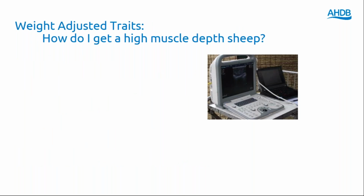So weight-adjusted traits, well, it's useful for just a moment to think about how do I actually get a high muscle depth EBV sheep on the old system. What sort of sheep is it? Well, you can get there in two ways. One is that it's just a big animal. Big animal goes in front of the scanner, he measures it, and it's got a big high muscle depth. In part, that's due to its size. The other way you can get a high muscle depth sheep would be that it's got a really high muscle depth relative to its size. It might not be one of the biggest lambs at scanning, but it's got a really good depth of muscle relative to the size of that animal.